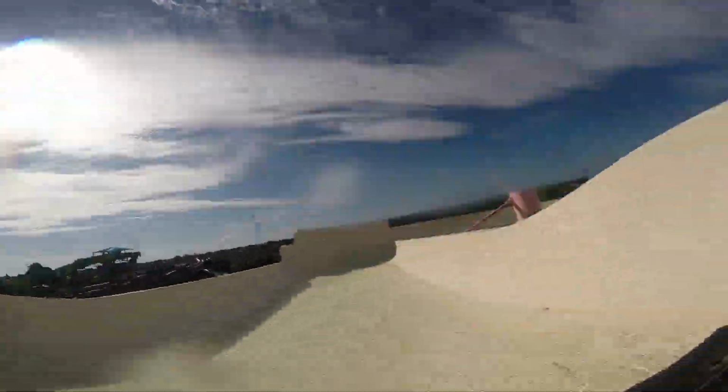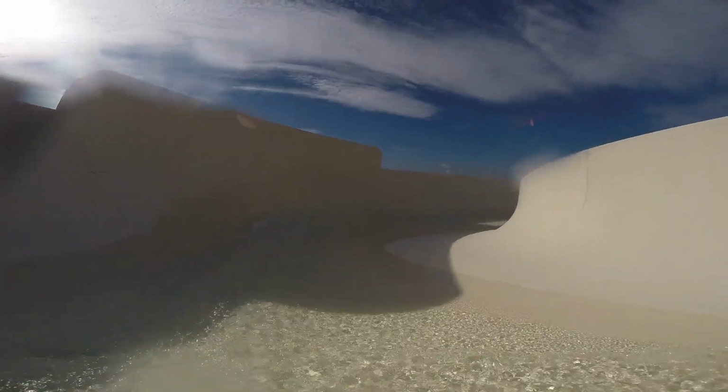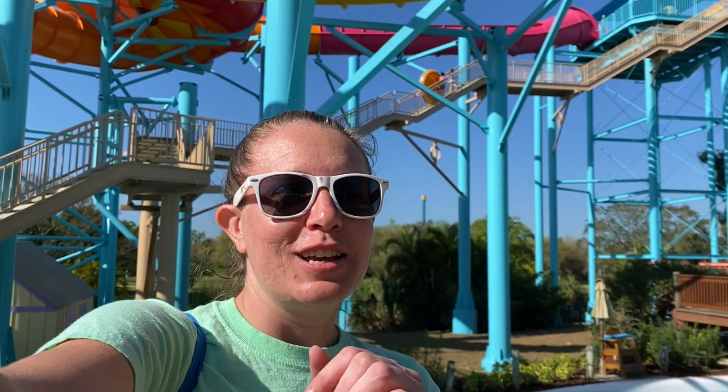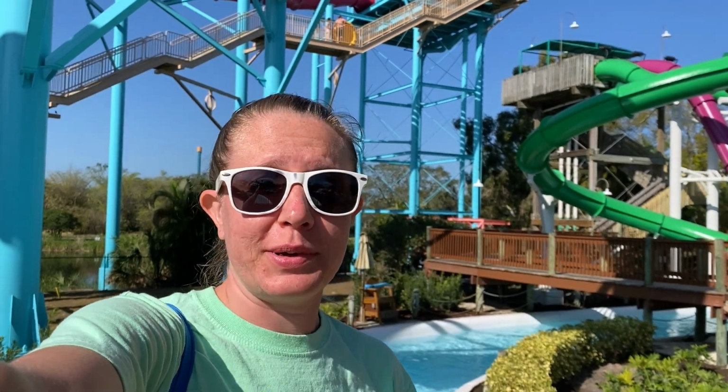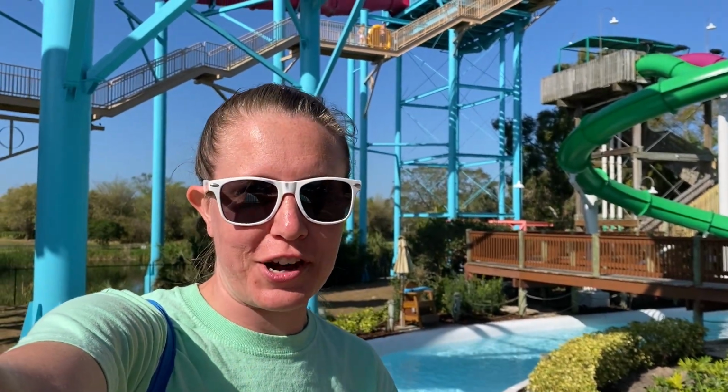Key West Rapids, the slide that was here before Solar Vortex, was a classic for me. I remember running there first thing as a kid. Solar Vortex, I think, is a good replacement. Of course, with any new ride or attraction, crowds are going to flock to it. So definitely on your next trip to Adventure Island, I would head to Solar Vortex first. I expect it to get a lot of attention this season.